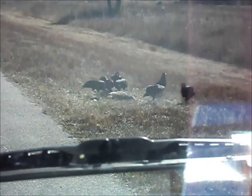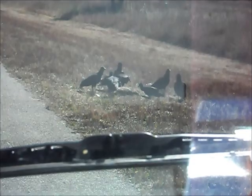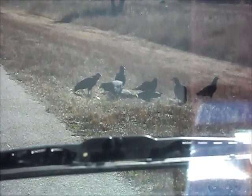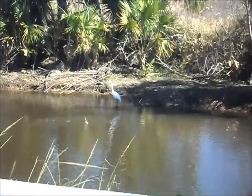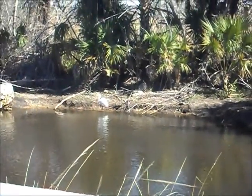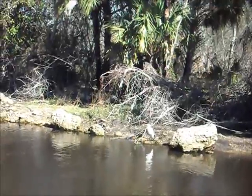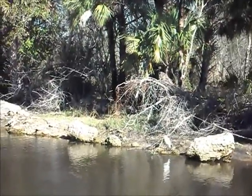Vultures at work in South Florida. I'm not sure what died there. It's obviously roadkill. It's too big to be a rabbit. A small deer would be my guess. It's an alligator just to the left of the bird, half in and half out of the water. Yeah. I'm not sure who's going to get who here.